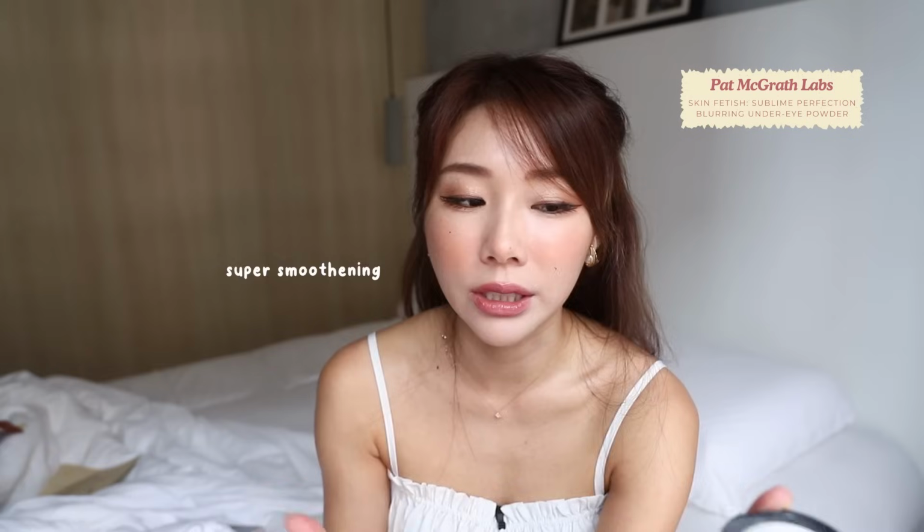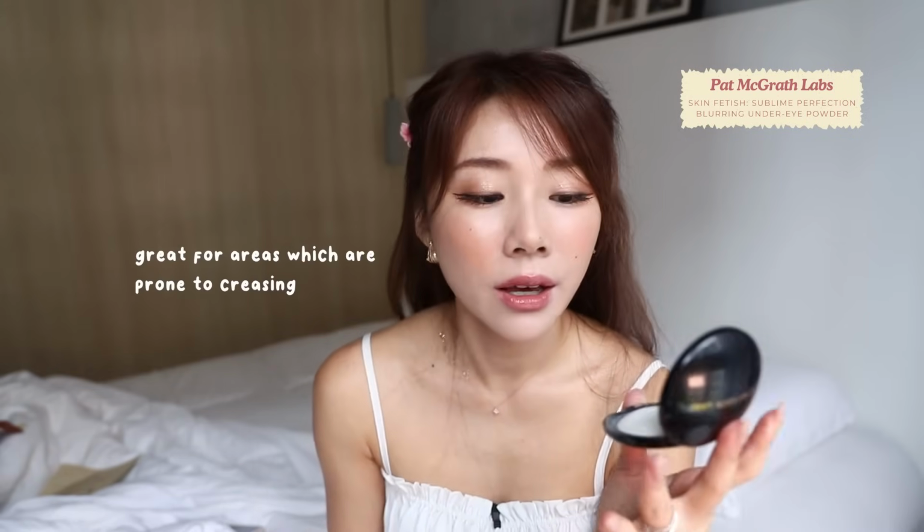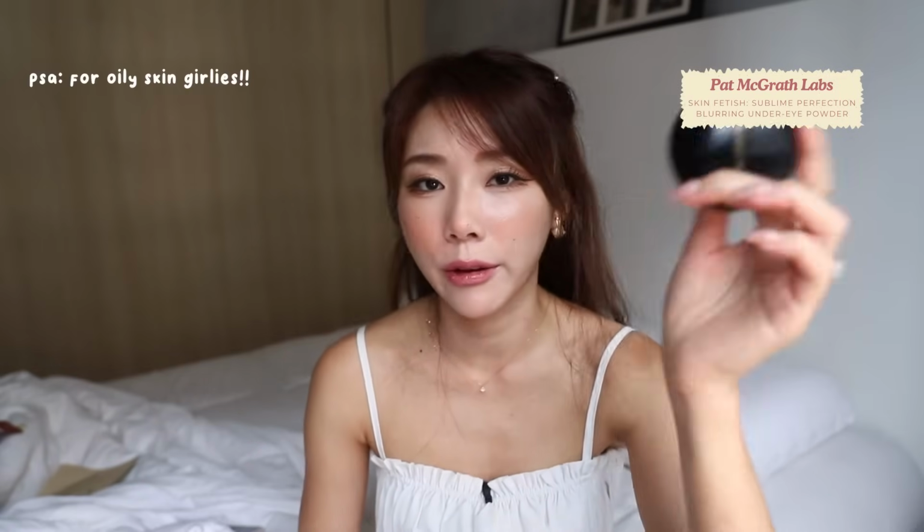It's so smoothing, and I use it underneath my eyes, especially on my small lines as well, areas where I crease a lot, because this you can almost never overset with it. The only thing is this doesn't control oil, so if you're oily in your T-zone and stuff, you need to go in with an oil controlling powder, okay? Don't like bang on this.